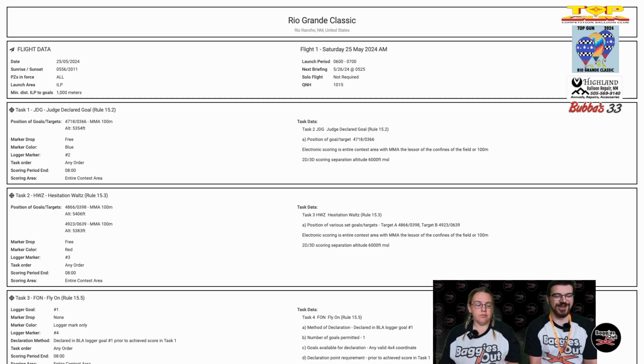For flight number 1, we had 3 different tasks for the pilots to perform. We had task number 1, a judge-declared goal. Task number 2, a hesitation waltz with 2 different targets that the pilots could choose from. And task number 3, a fly-on, which is a pilot-declared goal. And these tasks could be performed in any order.